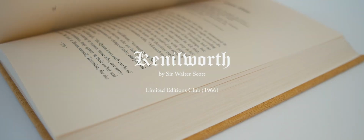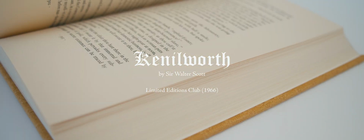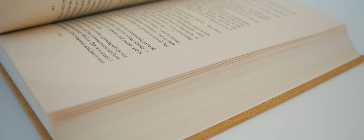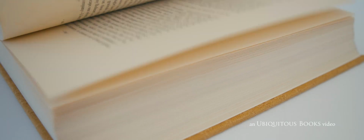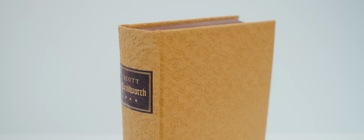From his Scottish homeland, which had been the focus of his earlier work, Sir Walter Scott turned his attention south of the border in search of new source material. Thus was born Kenilworth, Scott's 1821 tale of court intrigue set during the reign of Elizabeth I.